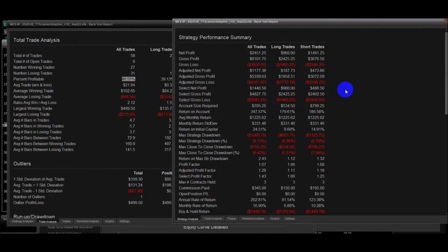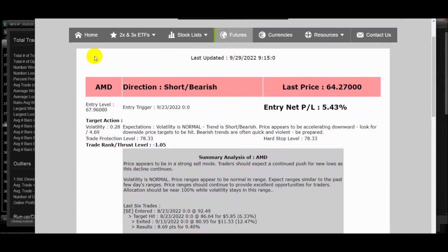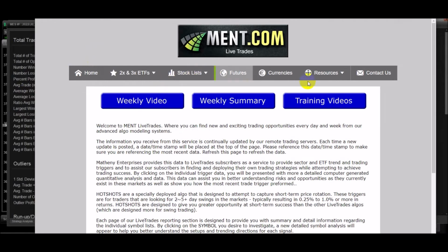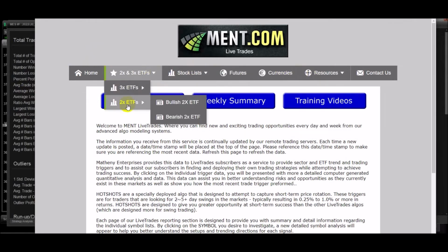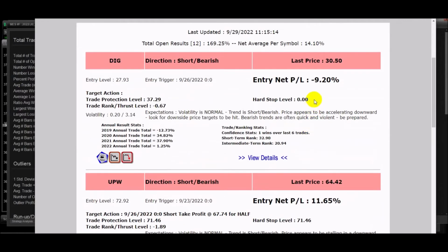So pay attention, and like I always keep reminding you, come over to live trades, take a look at what's going on in live trades. You're getting some really good signals again. Let's take a look here at, let's go to the 2X ETFs. Pure Alpha. DIG is rolling around minus 2%. We haven't hit any targets yet.